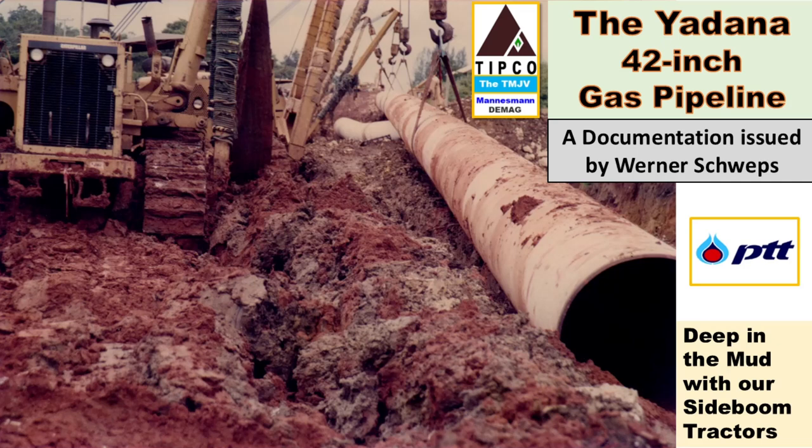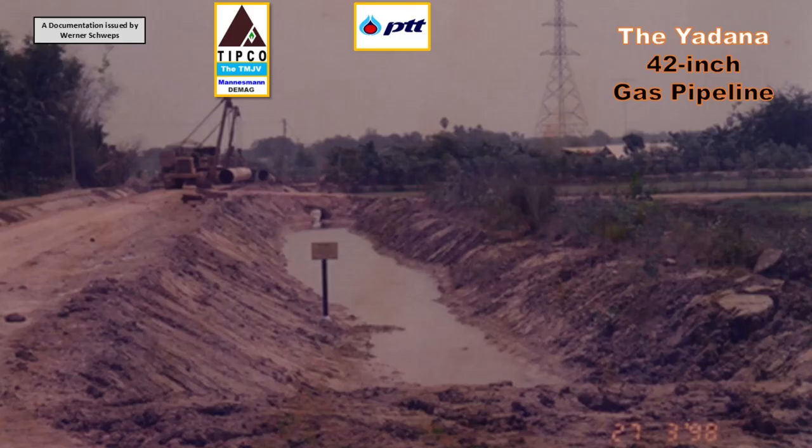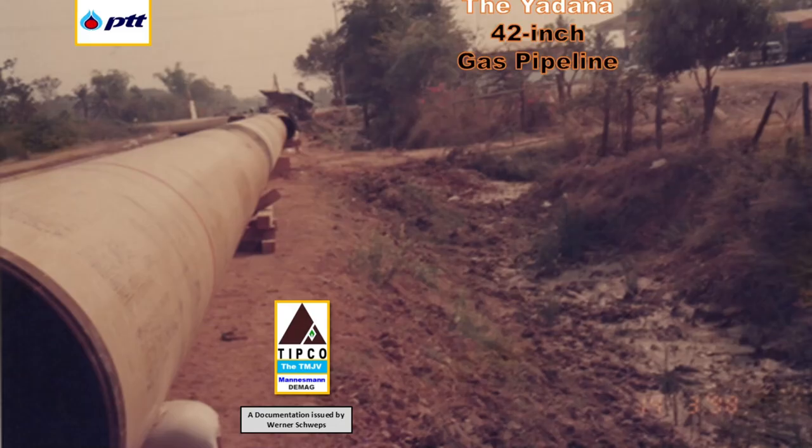The following picture shows the preparation of a diesel-driven water pump by us in this area. The water in the ditch, which we had to pump out, is clearly visible. Due to the limited space available, all our pipe bending operations were conducted outside of the restricted waterway area. Welding took mostly place outside the trench due to the presence of water in the ditch.